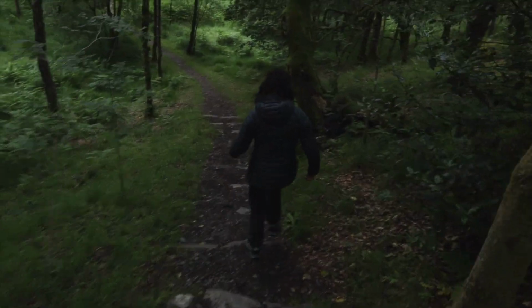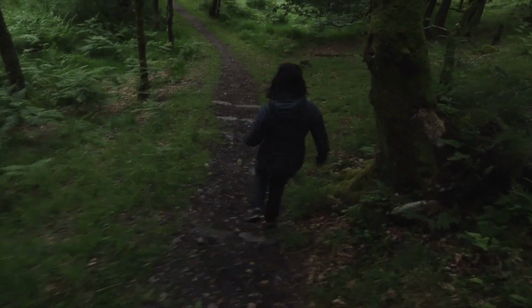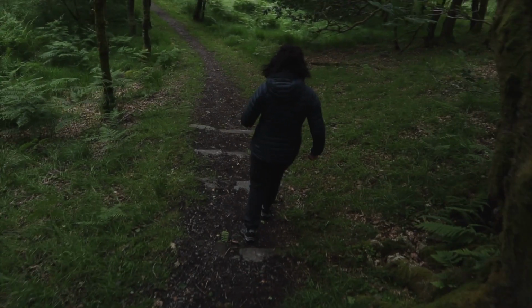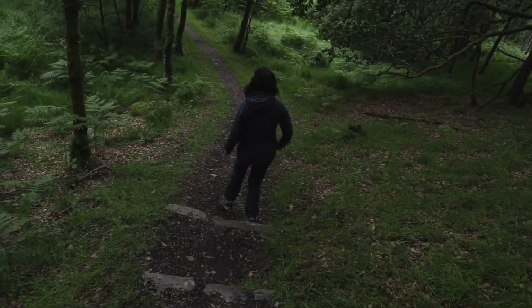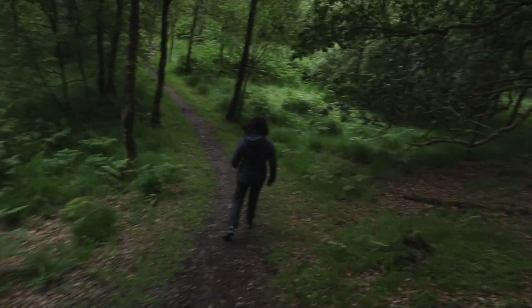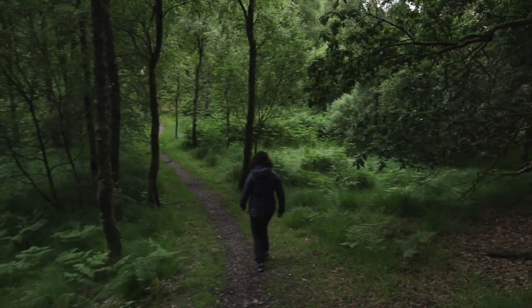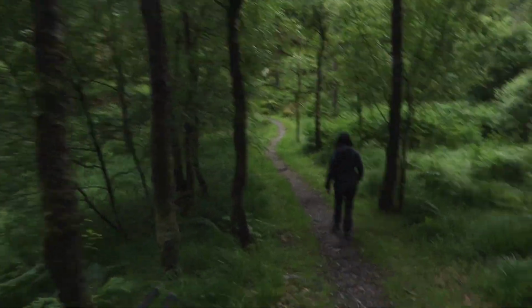Right, so we're uphill, now we're kind of walking back downhill. So we'll just navigate these steps, and then I can see over at the other side, there's another steep hill that we've got to climb. Wow, no wonder there's loads of benches all over this trail for walking. We'll catch up at the top.